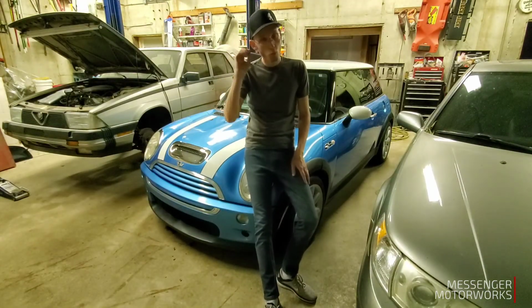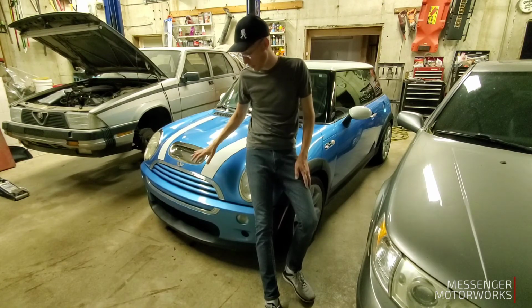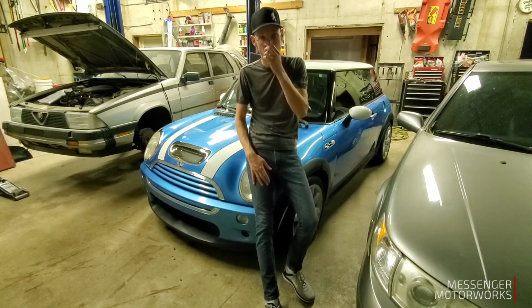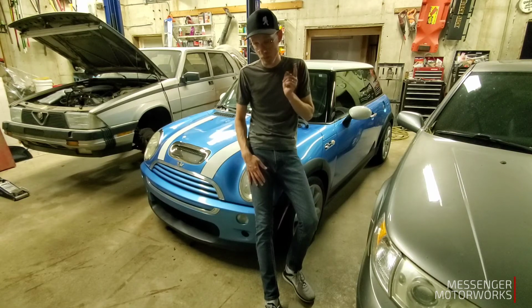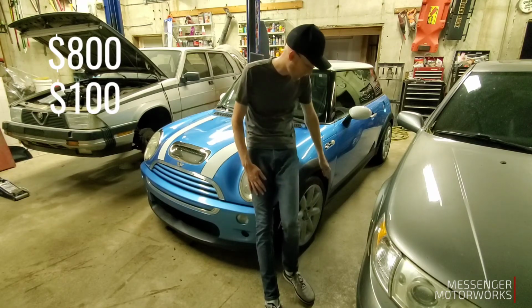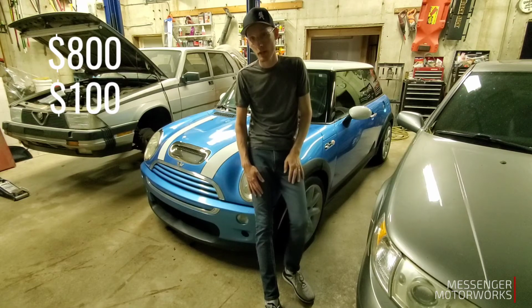So what we will do going forward in this project, and any other budget project like this, is I'm going to keep a tally of the costs going with the car. For this car, $800 has been spent purchasing the car. $100 has been spent buying these wheels. So that's a $900 running tally.